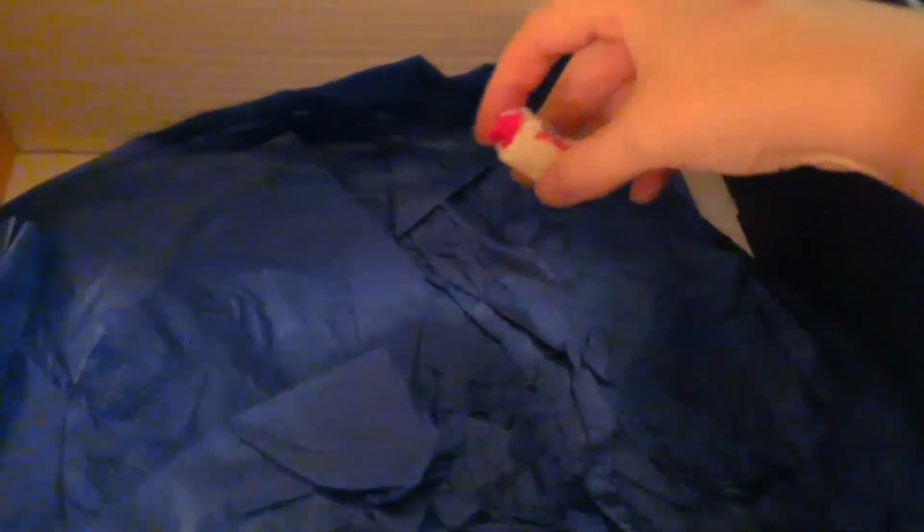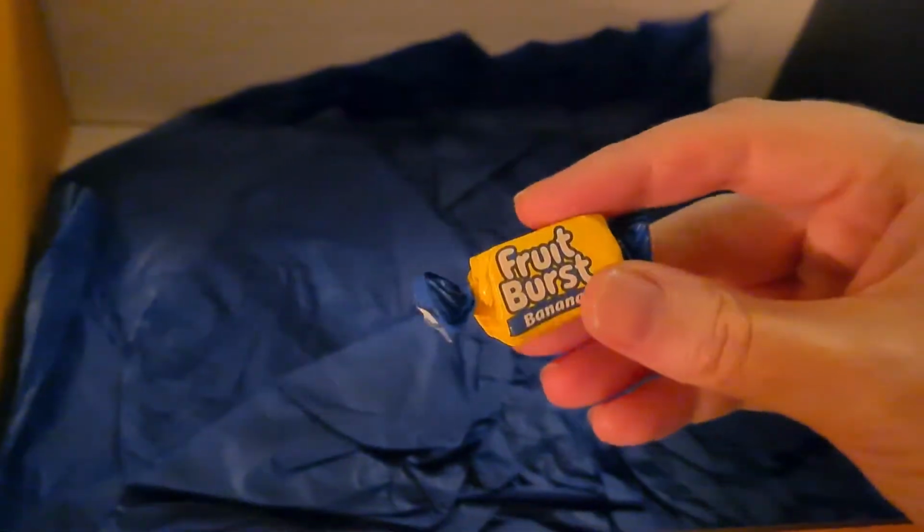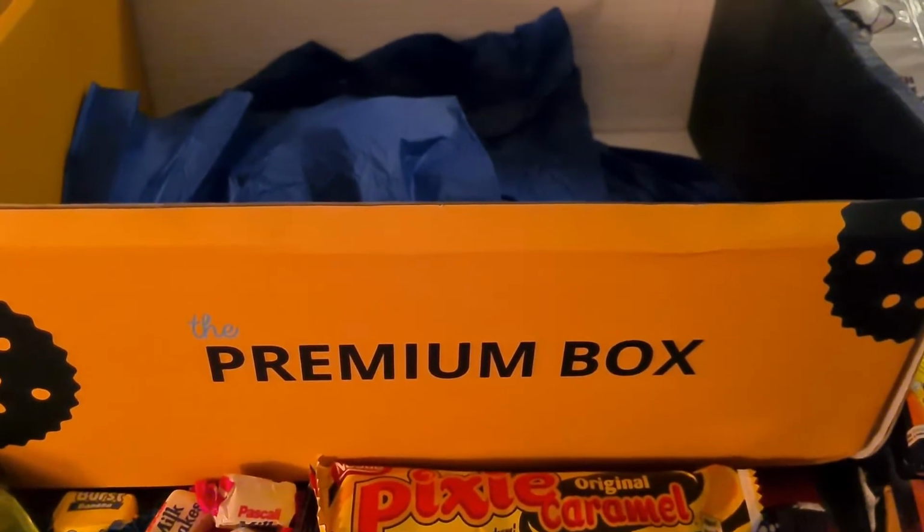And we've got another milkshake. And another fruit burst banana. And I think that is everything. It is. So that's cool. It's a nice box. That was the premium box for June 2021 of New Zealand.